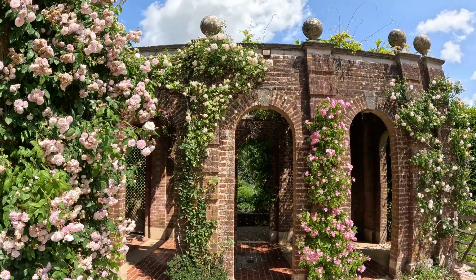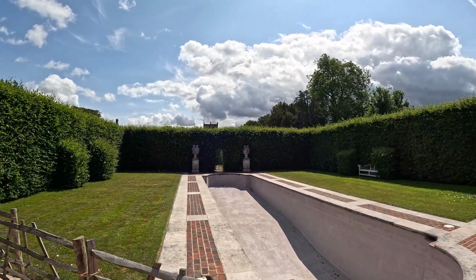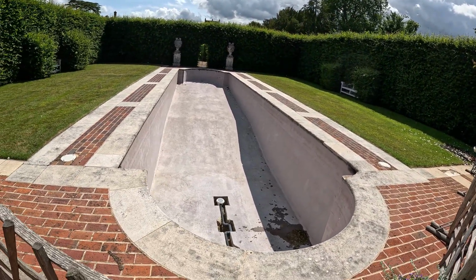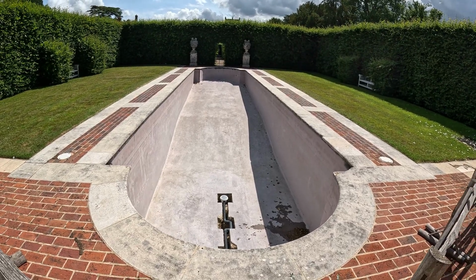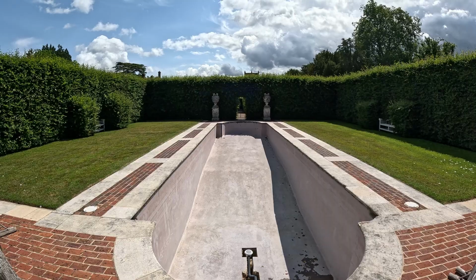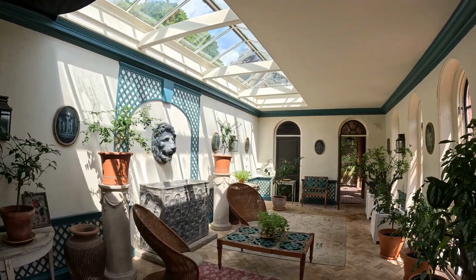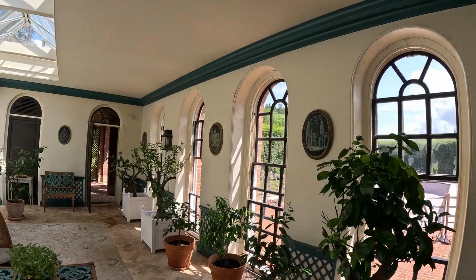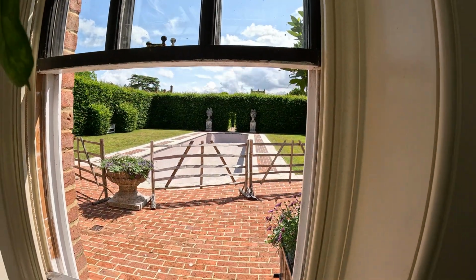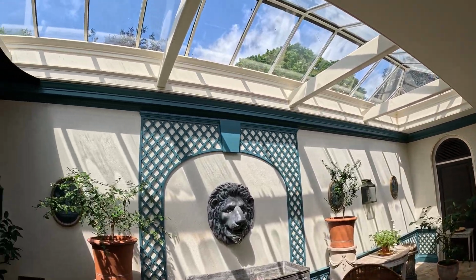Of course, another walled and hedged area, but here, on a warm summer's day, how about that? Not a water feature, a swimming pool, as you can see, undergoing a bit of repair at the minute, but a swimming pool. My word. So overlooking the swimming pool, they have this rather lovely orangery. If you look out through these windows, there's the swimming pool.